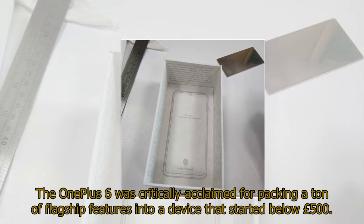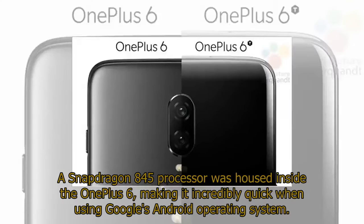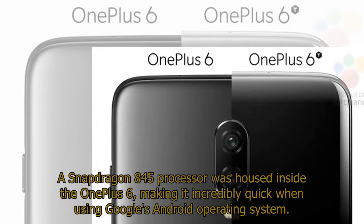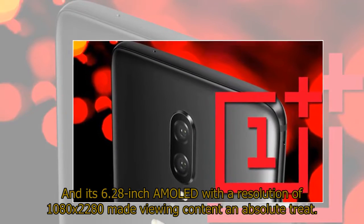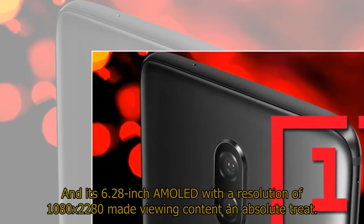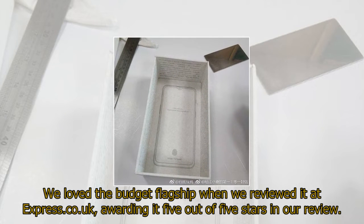The OnePlus 6 was critically acclaimed for packing a ton of flagship features into a device that started below £500. A Snapdragon 845 processor was housed inside the OnePlus 6, making it incredibly quick when using Google's Android operating system. And its 6.28-inch AMOLED with a resolution of 1080x2280 made viewing content an absolute treat. We loved the budget flagship when we reviewed it at express.co.uk, awarding it 5 out of 5 stars in our review.